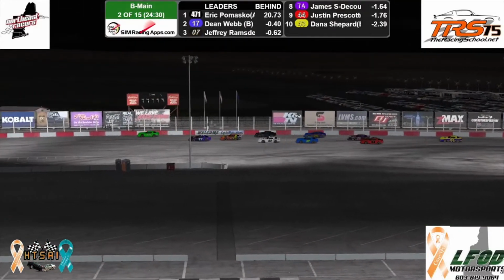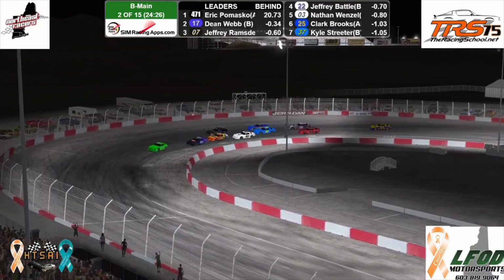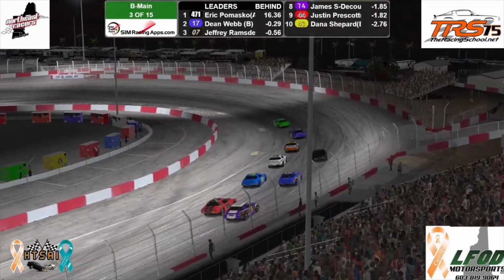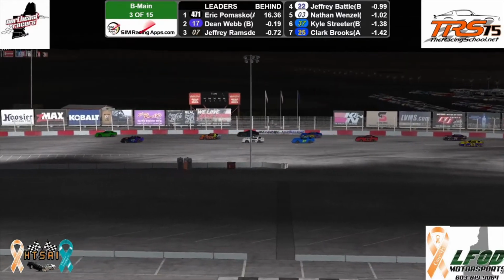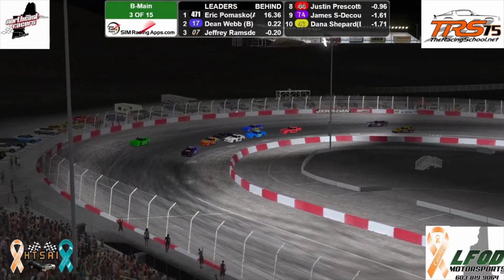Jeffrey Ramsdell is going to lose another position. Jeffrey Battles is going to try and make a pass to the outside. He gets into turn 3 really deep, can't quite get there yet. The battle seems to be for about 4th place on back. Jeffrey Ramsdell managing to hold on to 3rd for the moment. Jeffrey Battles back there. They are side by side.